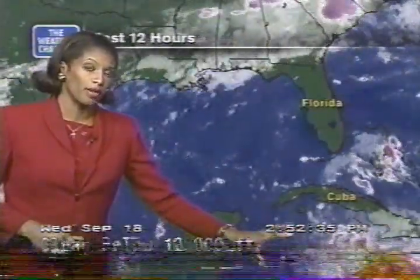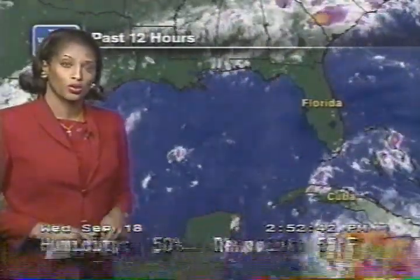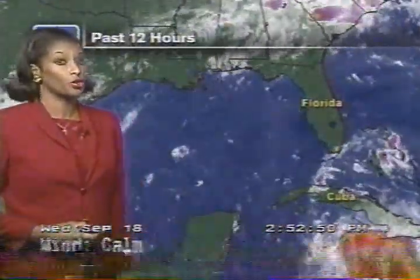That's why we're here, though. We are definitely monitoring it. Our hurricane expert is here, and he's monitoring it as well as we communicate with the National Hurricane Center. This is the source to get the very latest information on the development of Isidore, because we will definitely keep you posted. And here is Isidore in respect to the rest of the entire Atlantic basin.